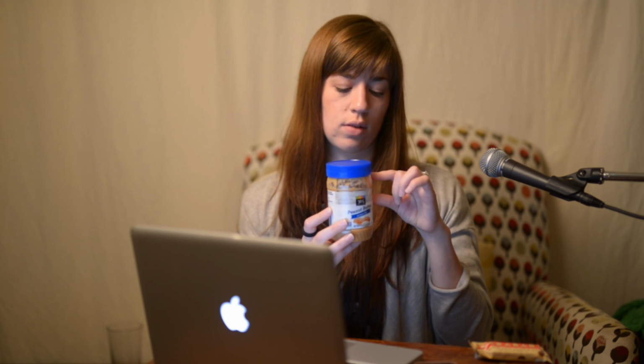This is the kind that's natural, and you'll see at the store like the oil is all at the top and the peanut butter's at the bottom. You just have to mix it up with a knife or a big spoon before you put it in the fridge so it doesn't separate again. But it just tastes like regular peanut butter.